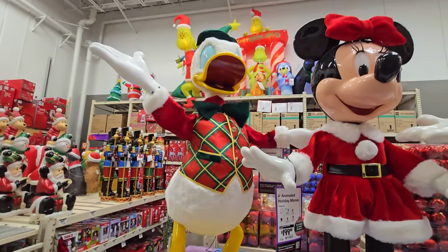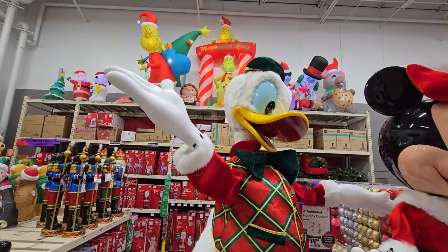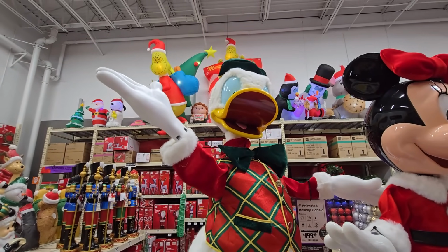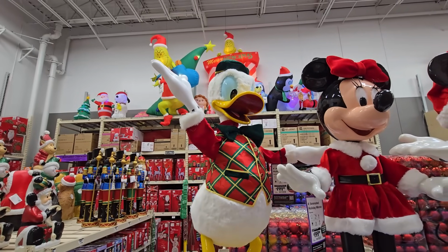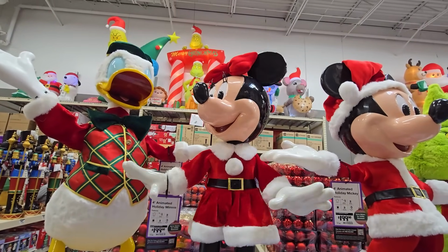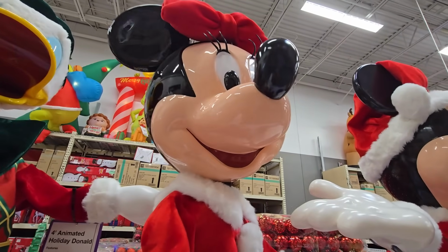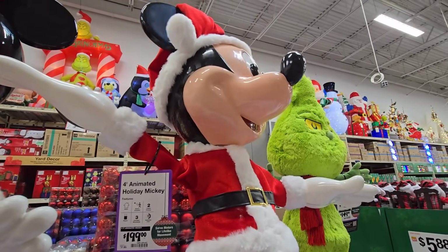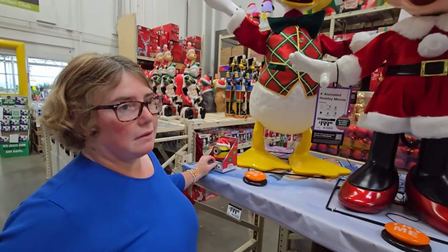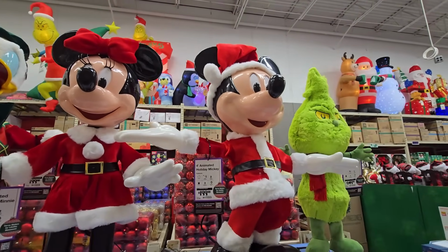Oh my goodness, look at this. That's cute. You know, and good quality too, but I'm curious on what Minnie does. That is really cool, and they're good quality. I like their heads, they're really good quality plastic, you know? That is cool. Mickey was cool.